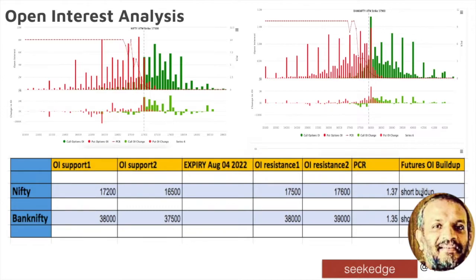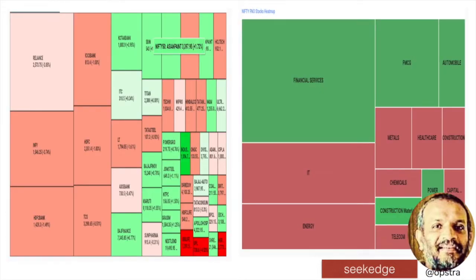There's a short build-up is what the futures OI has said, despite all the PCR, despite all the bullishness that you see, price action, everything is bullish, but futures OI and VIX are giving some warnings of a small retracement that will happen. And overall, IT stocks did not perform. The major heavyweights, Reliance, ICICI Bank and HDFC, did not perform. But what performed was some other names like Bajaj Finance, Kotak Bank, and things like that. So financial services did well.